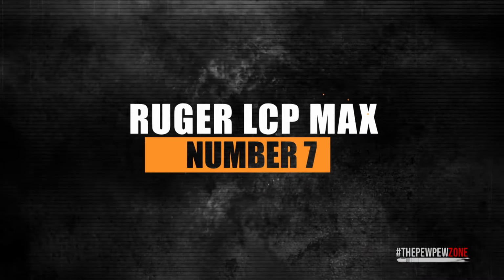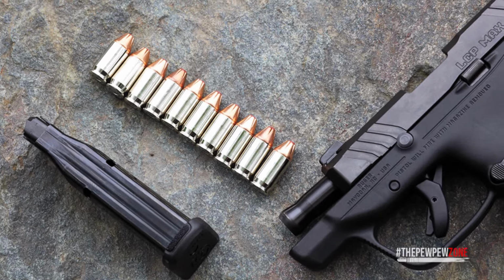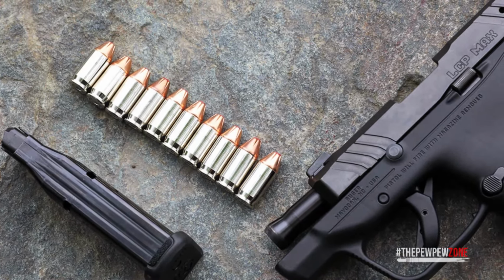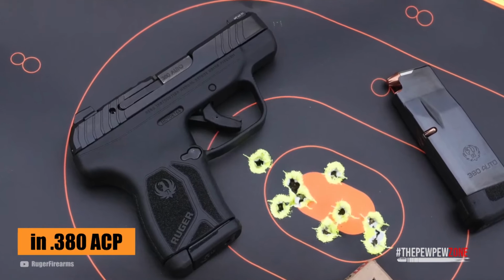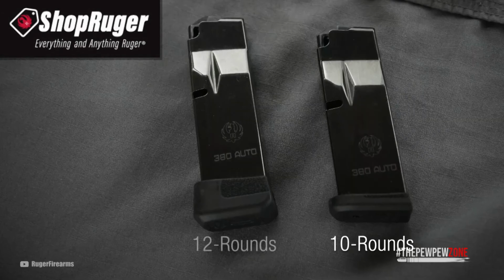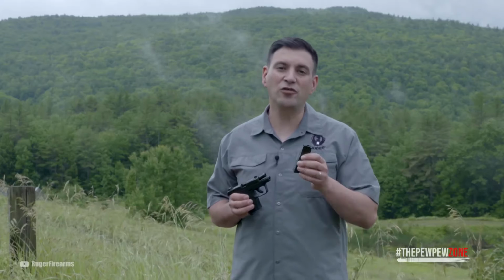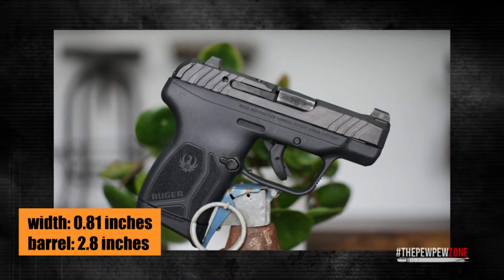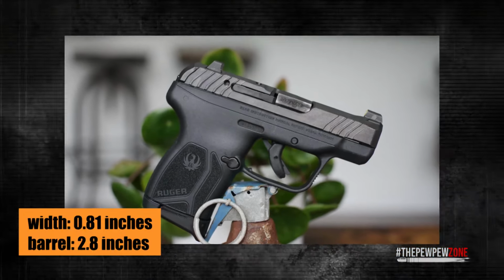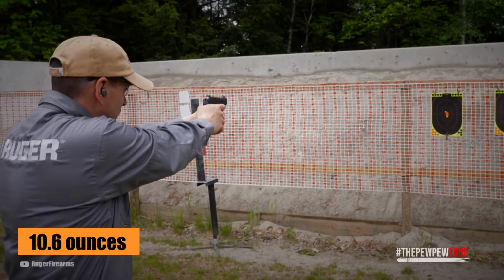Number 7, Ruger LCP Max. If you want to go really small but do not want to give up capacity, the Ruger LCP Max is a solid option. It is chambered in 380 ACP, but you get it with 10 or 12 rounds in the magazine. Add one more in the chamber and you have 13 rounds available. For that, the gun is a really small package with a slide width of only 0.81 inches and a barrel length of just 2.8 inches. Also, as the round is weaker, it makes for a really light gun with a weight of 10.6 ounces.